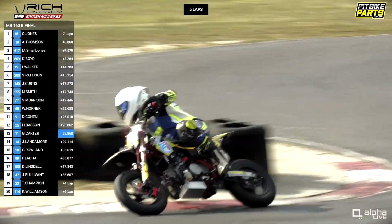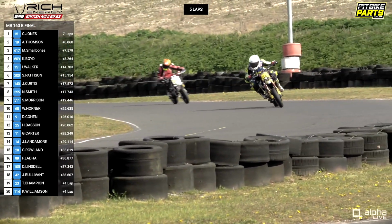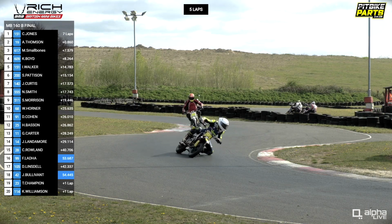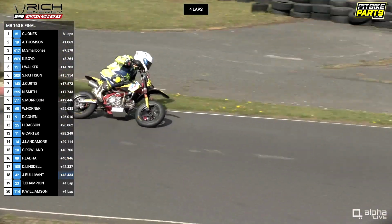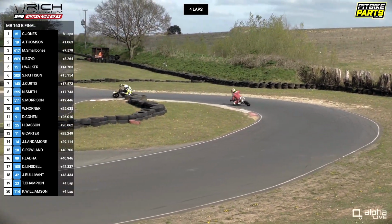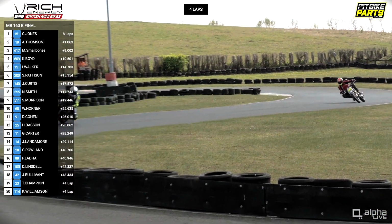Smallbones still in third. It's still Kieran Boyd fourth, Ian Walker fifth, Pattison sixth, Curtis seventh, Nathan Smith in eighth place, Samuel Morrison and William Horner running up the top 10. Danny Cohen, Hayne Basson, Gary Carter and James Landemore a bit further behind. A few more riders in the midfield just crossing the line as Chloe Jones goes through. She's pulled away again. It is fine margins here, just by a few tenths. She's gone to a 1 second gap.